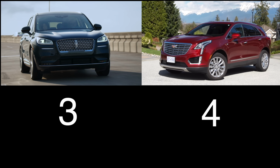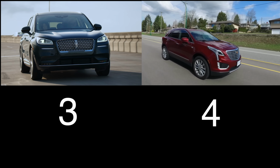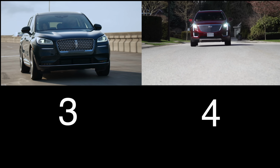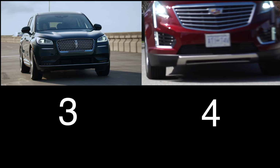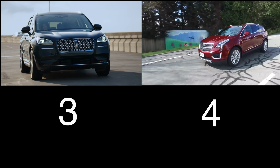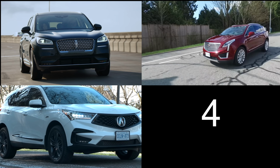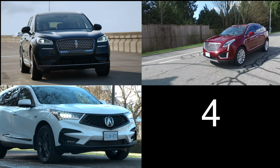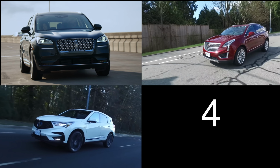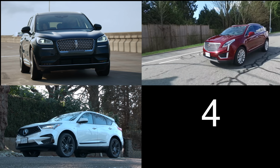Up next is the Cadillac XT5. It comes with two engines, a 2-liter turbo 4 and a 3.6-liter V6, both with a 9-speed automatic transmission. The turbo 4 has 235 horsepower and the V6, 310 horsepower. It has a starting price of just over $44,000 and the V6, $52,500. Up next, the Acura RDX. It has a 2-liter turbo 4-cylinder engine and a 10-speed automatic transmission. A lot of power at 272 horsepower and a starting price of $44,500.